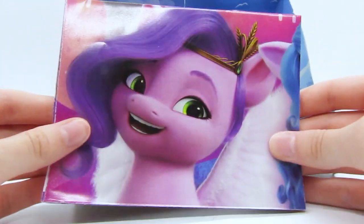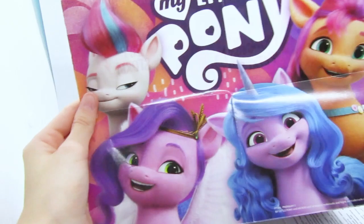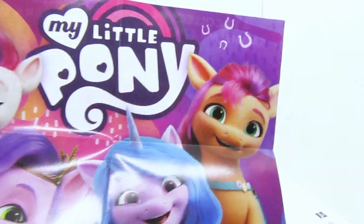Nothing on the back here, but we did have something pop out. A lovely little picture of Pipp. This looks to be a poster. And something else came out. So this is a nice little, I would say this is computer paper sized poster. It has Zip, Pipp, Izzy, and Sunny, and My Little Pony logo.